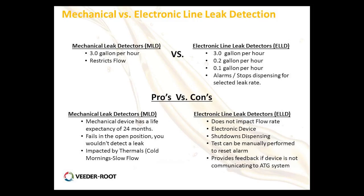Now, some of the pros and cons about electronic leak detection. One of the positive things is we know it doesn't impact flow rate; it doesn't restrict flow. It is an electronic device, a pressure transducer, and it's very accurate when it comes to pressure readings. Now, one of the cons that some customers might consider is that it shuts down dispensing. However, if you do have a leak, you do want to shut down so you're not continually pumping product at a lower gallon per hour leak rate into the environment.